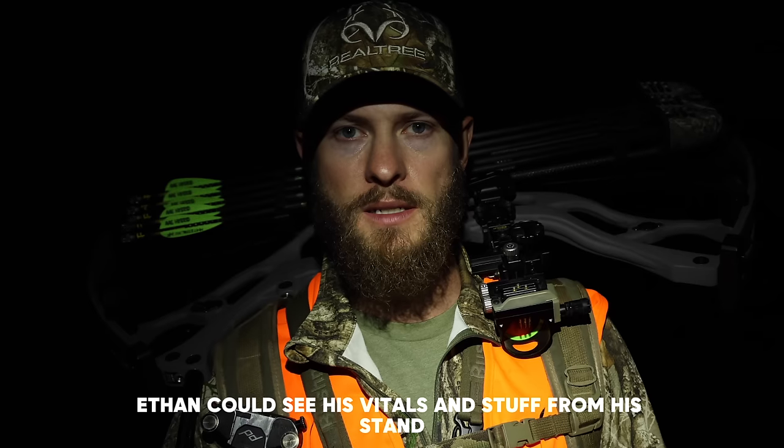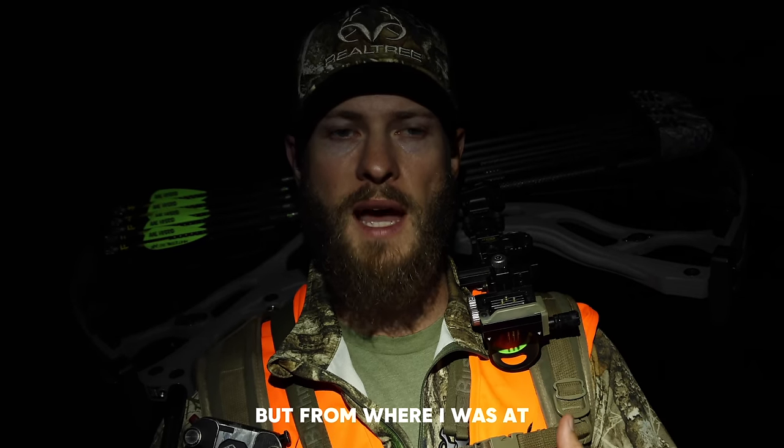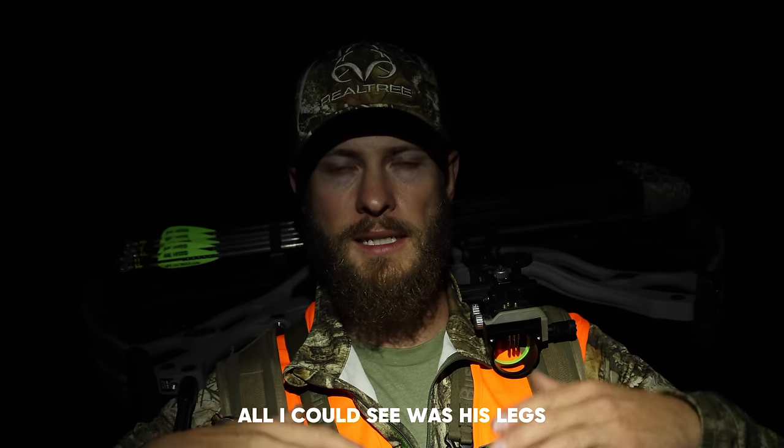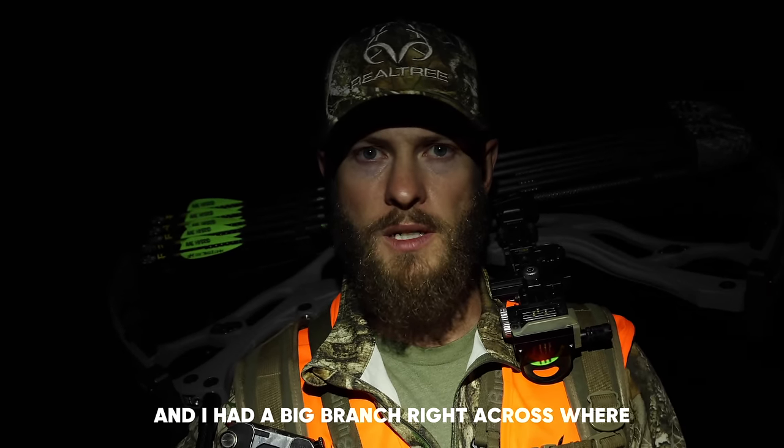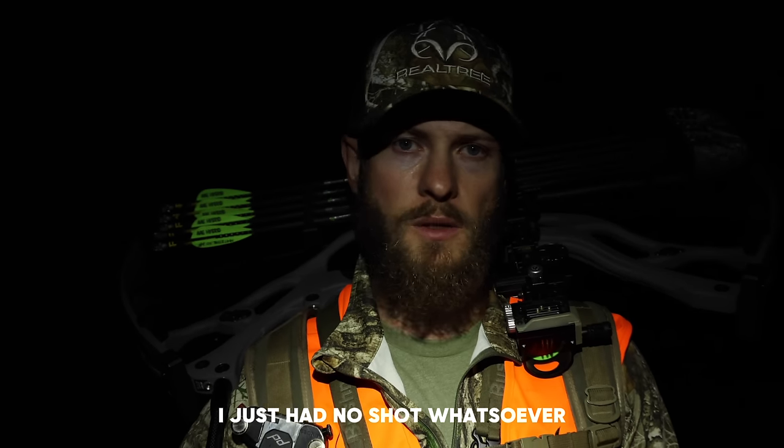Ethan could see his vitals from his stand, but from where I was at, all I could see was his legs because I'm slightly lower than where Ethan's at. And I had a big branch right across where his vitals were. I just had no shot whatsoever.